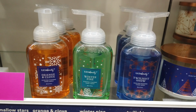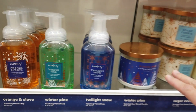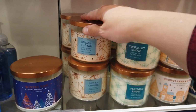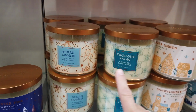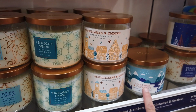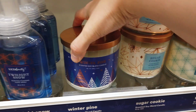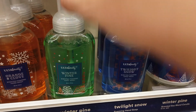They also have a good amount of holiday scented soaps and candles that are Ulta brand. So here in the candles, they have something called Sugar Cookie, Twilight Snow. This one is called Snowflake and Embers, Cinnamon Chestnut, Winter Pine. I'm assuming this one would smell like Christmas trees. And then this Winter Pine here is the last one.